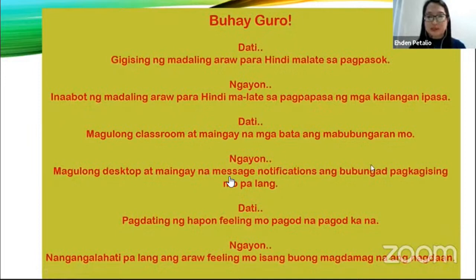Dati, gigising ng madaling araw para hindi malate sa school. Ngayon, inaabot ng madaling araw para hindi malate sa pagpapasa ng mga kailangang ipasa. Dati, magulong classroom at maingay ng mga bata ang mabubungaran mo. Ngayon, magulong desktop at maingay na message notifications ang bubungad pagkagising mo pa lamang. Tama ano po? Dati, pagdating ng hapon, feeling mo, pagod na pagod ka na. Ngayon, nangangalahati pa lang ang araw, feeling mo, isang buong magdamag na ang nagdaan.